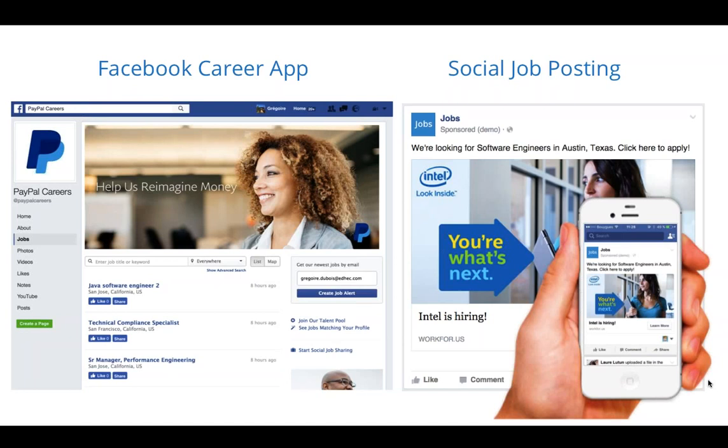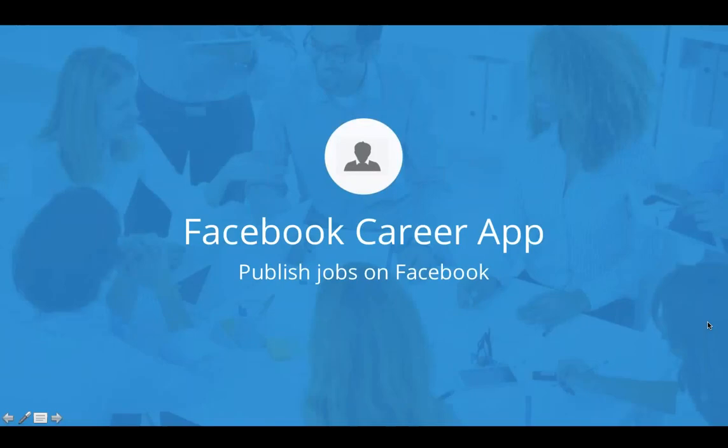And the second tool that you see on the right side of your screen, same, very easy to understand. It's what we call the social job posting, and it's our talent sourcing tool. So instead of advertising shoes, travels, or any other services, our technology will advertise your jobs by targeting the right people with the right picture and the right wording automatically. Okay, perfect. So let me now develop a little bit more the features of those two solutions. Let's start with the Facebook Career app.